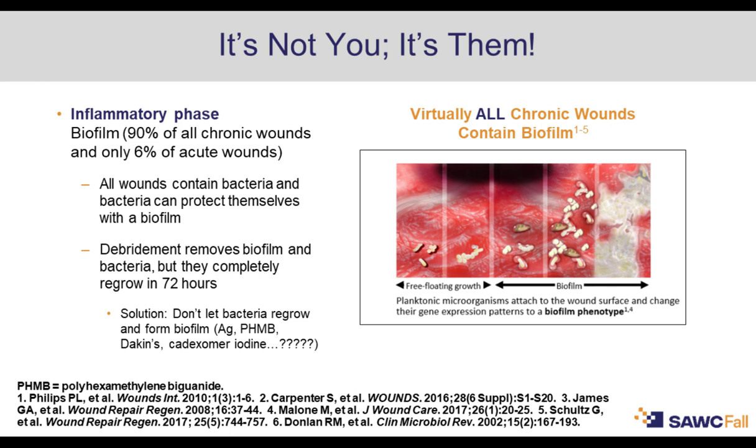9 studies are out there. 6 of the studies showed 100% of the wounds by the time they walk into your wound care clinic have biofilm in them. 3 of the studies showed it was still the majority, although not at 100%. So if you did a meta-analysis of all of those, what you'd find is that close to 90% of these wounds have biofilm at the time they walk into your wound care clinic.